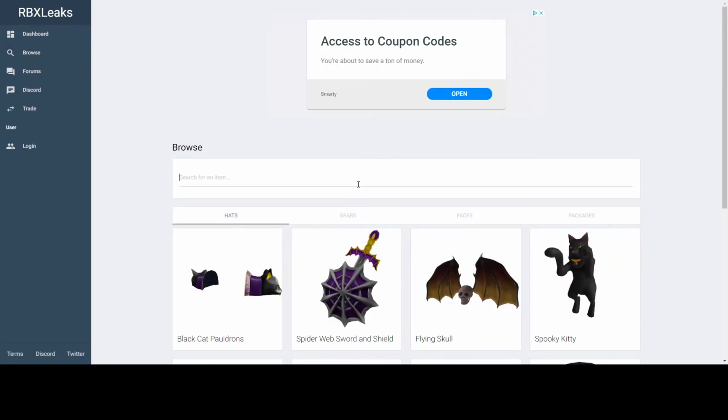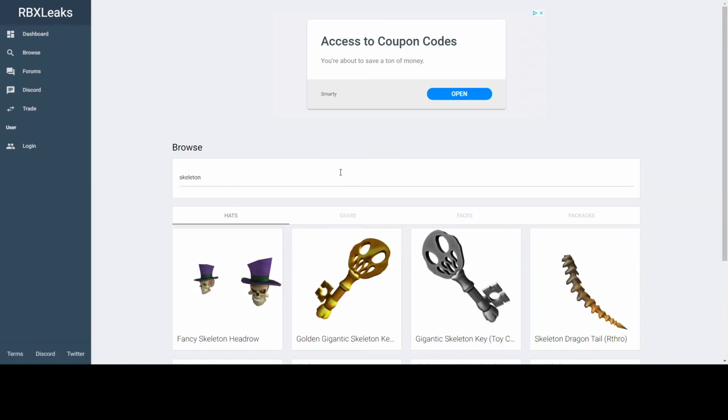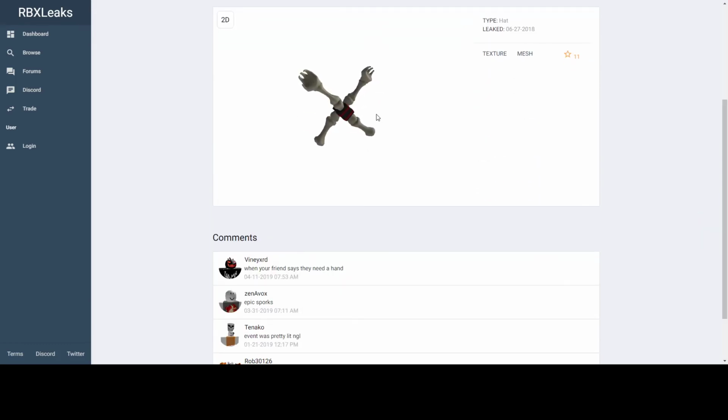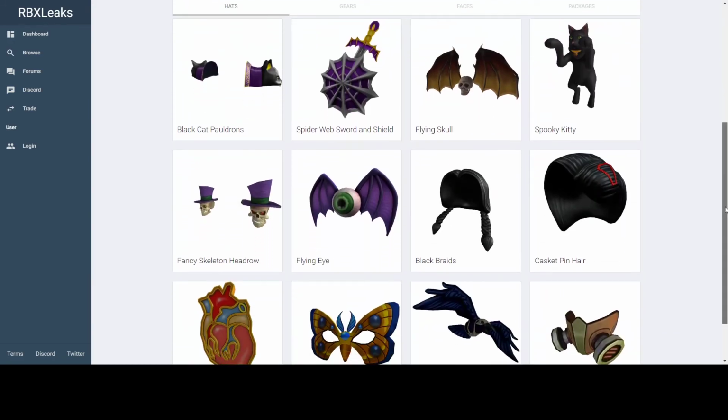Maybe they're gonna, I don't know if this one's on here. It might not be on here. Skeleton, yeah, I don't think it's on here. Skeleton, oh yeah, it is over here. So this didn't come out either last year, so it might be one of the items for this. So if you like this from last year, it might come out this time. No idea.